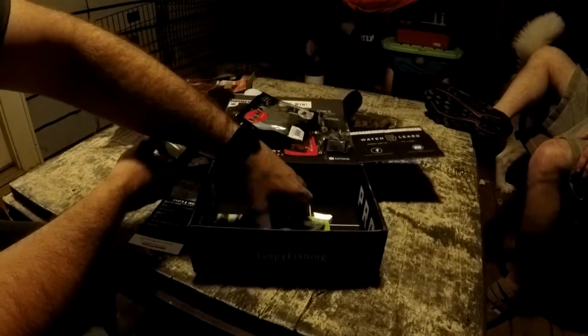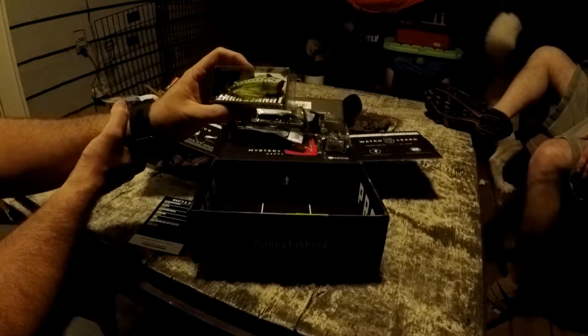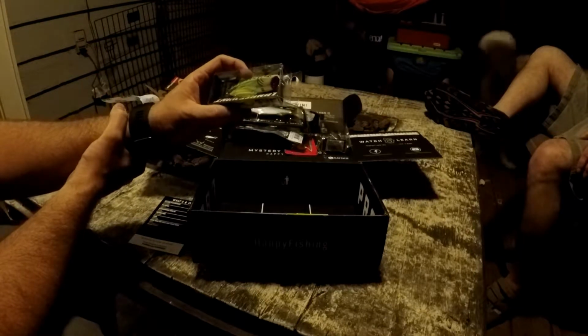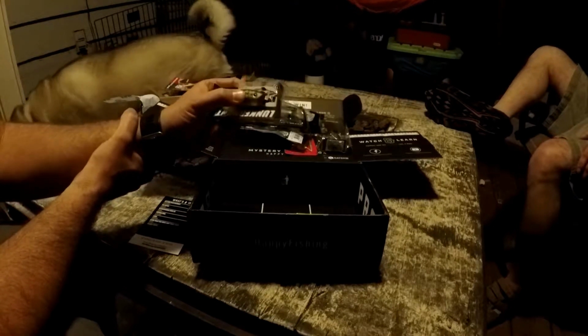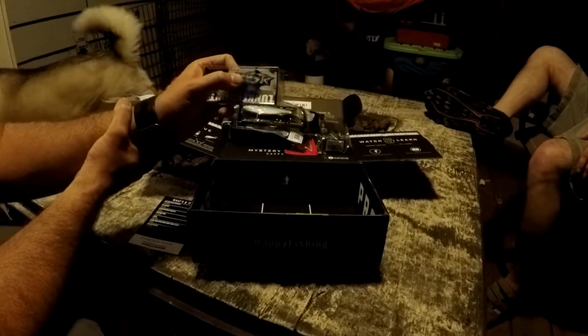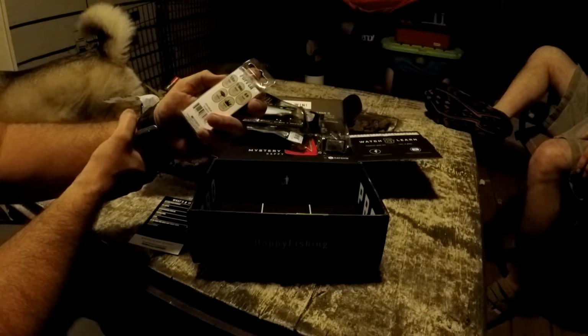And then we've got a Lunker Hunt popper. So this is called the Kraken popper. And I actually did watch a video of Mr. Tackle Box recently, and they were throwing one of these. And I think that might be kind of the video I'm referring to with Lakeport guy catching fish as soon as it touches the water.